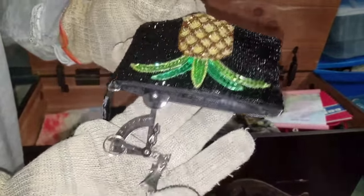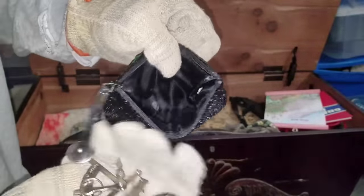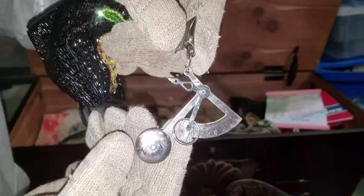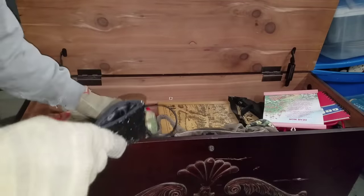Pineapple purse. It is some kind of compass. Some type of compass that you would clip onto you? Not sure. I've never seen one like this before. I've done a lot of orienteering. All right, we'll set that aside. And here's a Gap purse. I don't feel anything in there either.